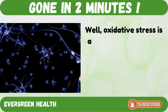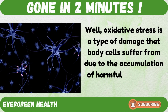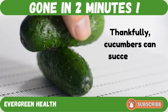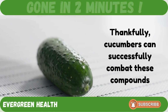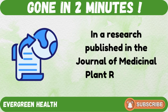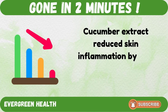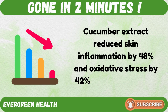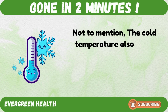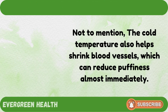Well, oxidative stress is a type of damage that body cells suffer from due to the accumulation of harmful compounds called free radicals. Thankfully, cucumbers can successfully combat these compounds. In research published in the Journal of Medicinal Plant Research, cucumber extract reduced skin inflammation by 48% and oxidative stress by 42% in treated tissues. Not to mention, the cold temperature also helps shrink blood vessels, which can reduce puffiness almost immediately.